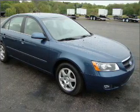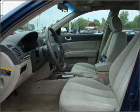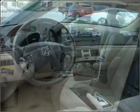The anti-lock braking system will help deliver you safely to your destination. Heated seats comfort you on cold winter days. Let the outside in with a built-in sunroof.